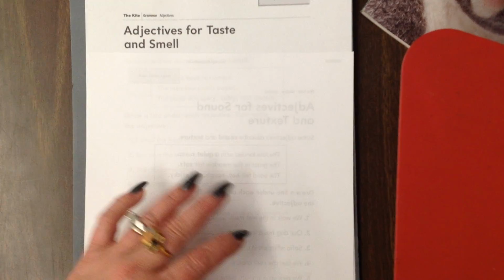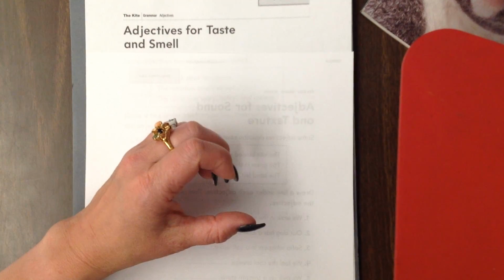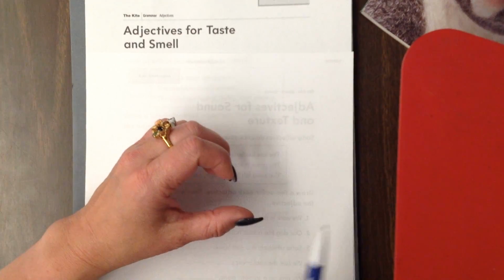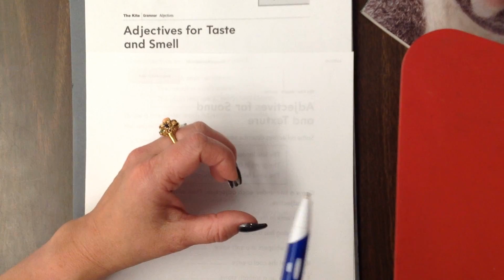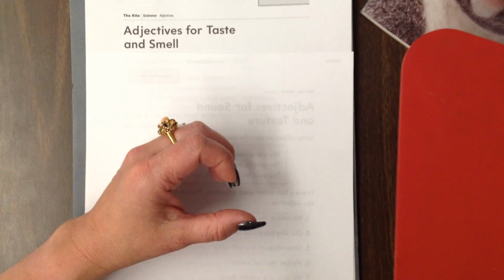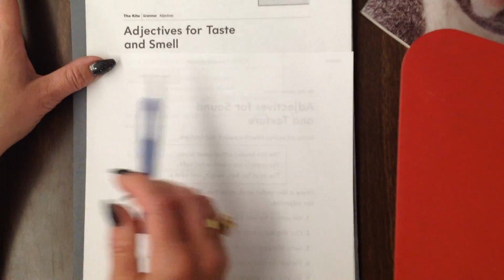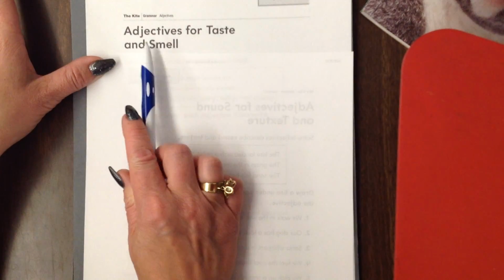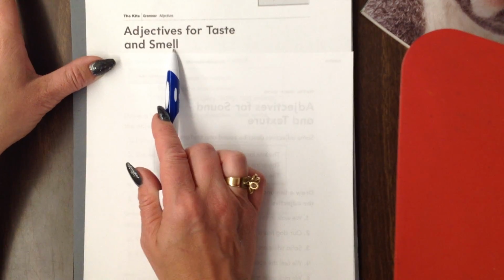If I had an ice cream cone, and I was going to talk about the ice cream on top of the cone, ice cream would be the noun, and maybe sweet would be a way for me to describe that ice cream, sweet ice cream. Okay, so sweet would be the adjective. We're going to start by talking about adjectives that talk about taste and smell.